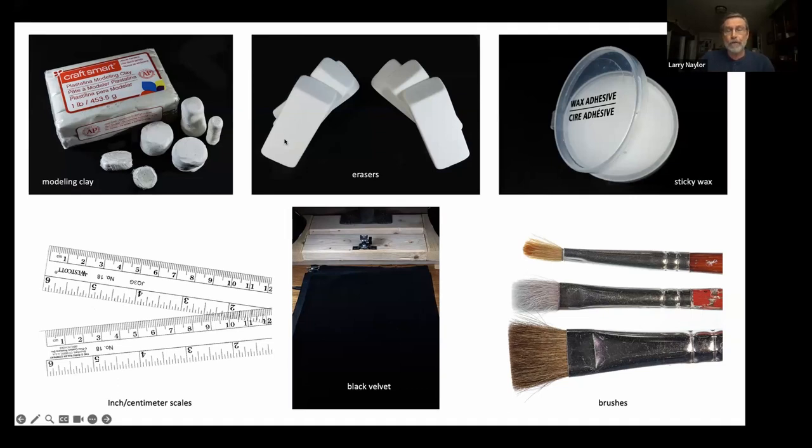Erasers are good for elevation of the scale. I'll show you an example of that. Sticky wax or wax adhesive is good. I have some medical ampules at the end of the presentation that don't sit on the plexiglass very well. They just roll. So just a tiny little bit of sticky wax will keep them steady so I can take the picture.